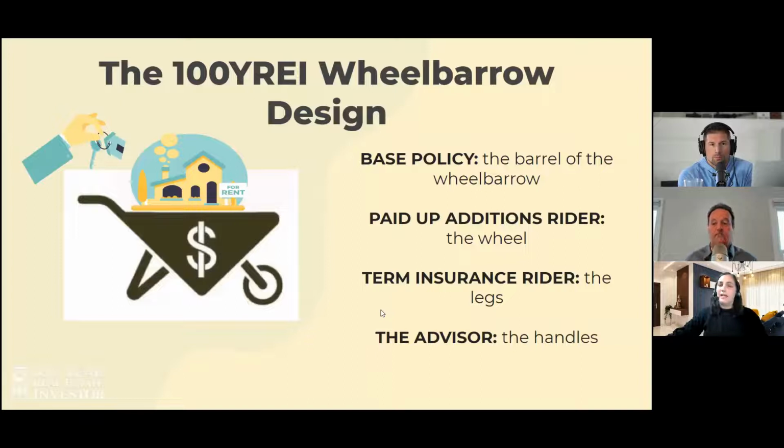All right, so let's go into the actual design of the 100-year real estate investor policy. And there are 4 main parts to our policy. And what we're going to do is compare these different parts to a wheelbarrow. So the barrel of that wheelbarrow is the base policy or the whole life insurance death benefit. This is what's going to carry everything, right? This is going to be where all of the features and the benefits of the policy are held, inside that barrel. The next part is the wheel, and that is the paid up additions rider. The paid up additions rider is where you actually contribute to grow your cash value. And so this is really what's powering that policy and what's moving it forward, right? You really want to maximize what you're putting towards this wheel, because the bigger a wheel you have, the faster your policy can go.